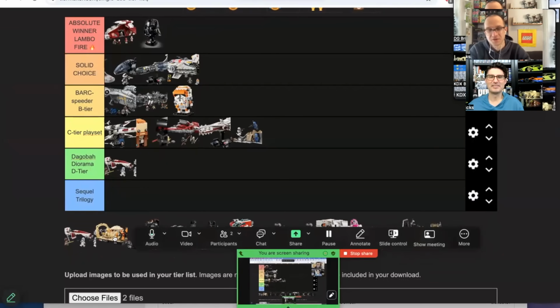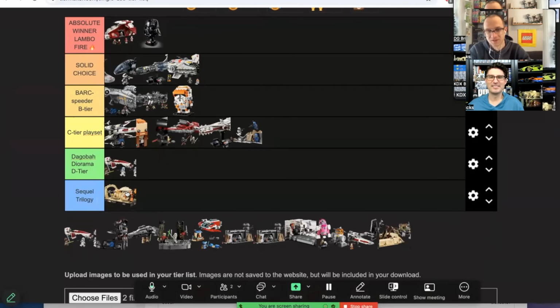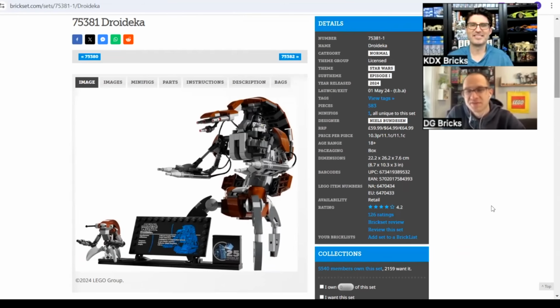Well, we already said this is going in the bottom of sequel trilogy. This is absolute dog water. We should have called it. Boom. Now we've got population in all the rows. It's where it belongs. The 75381 Technic/System Droideka.